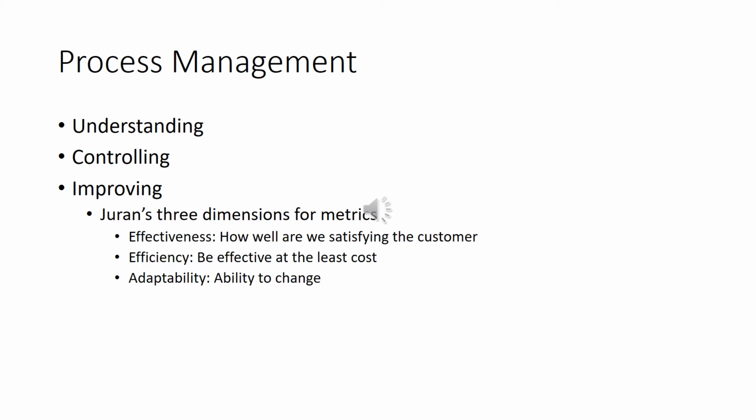And a guy named Joseph Juran had 3 dimensions for metrics. You got to measure the effectiveness. So you have to provide value is what he's looking for here. Are we satisfying the customer? Efficiency. How well we're doing it. Are we taking care of our stockholders? Are we making a profit? Can we do it at the least cost? And finally, adaptability. As anybody that's known in the stock market, you can't know what the future holds. So you got to be flexible both now in the present and also in the future when things change.